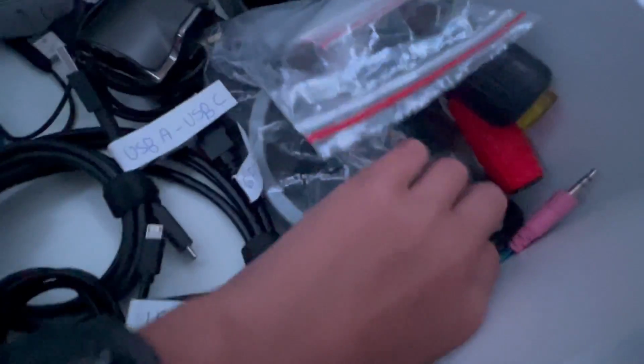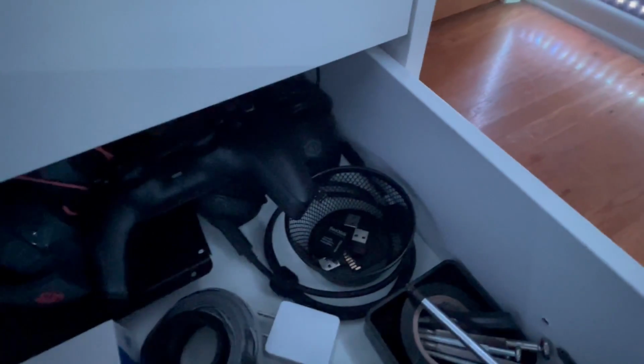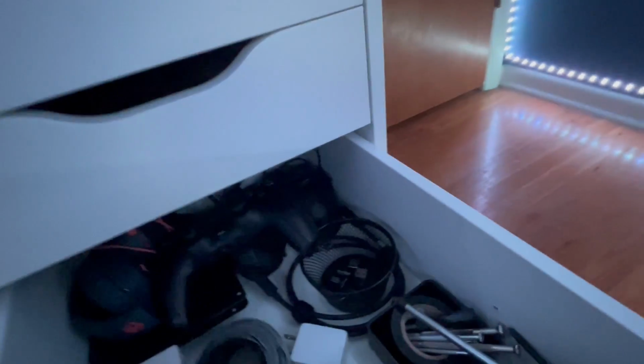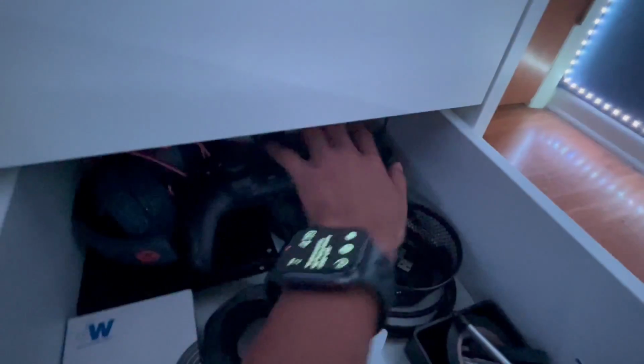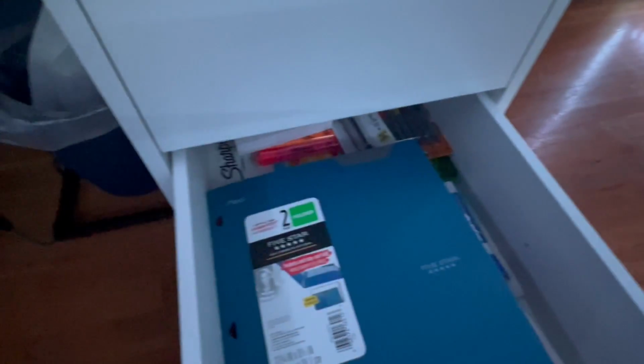We have some cables, some screwdrivers, and electrical tape, and an extra fan. We have audio microphone splitters, and then we have cable ties. This is a 1 to 2, so if your computer only has one, but your headphones require 2, use one of these. Old camera, SD cards, PS5 controller, 2 mics back there, and a Skullcandy headset. Good sound quality.